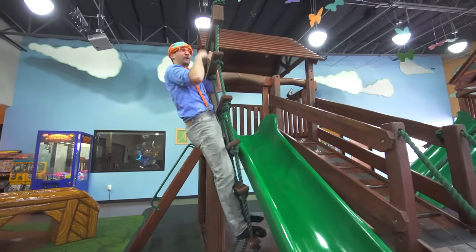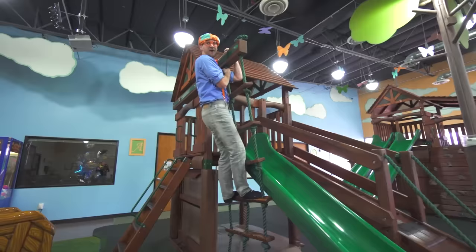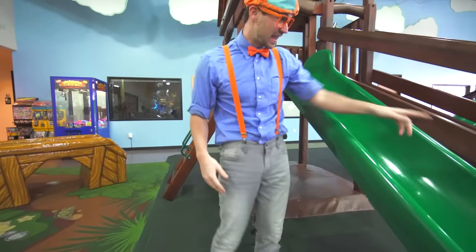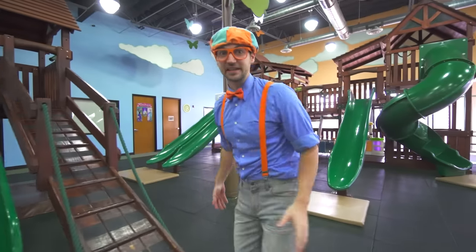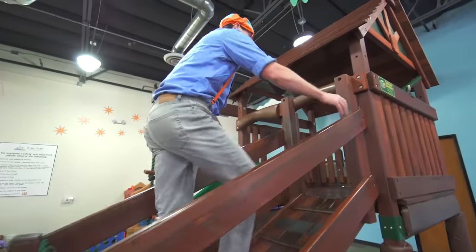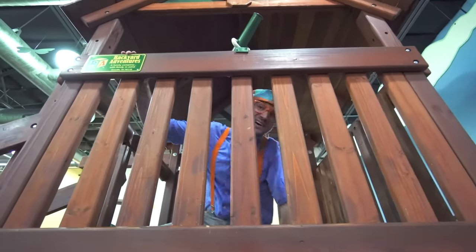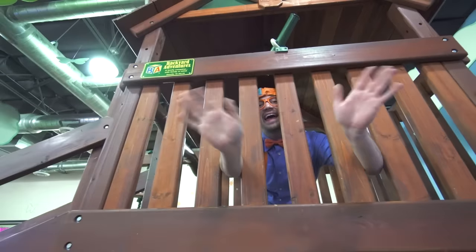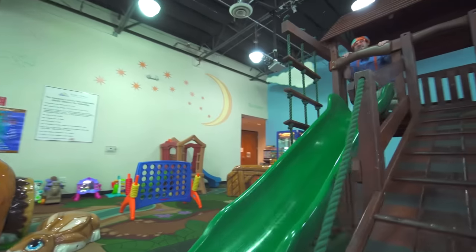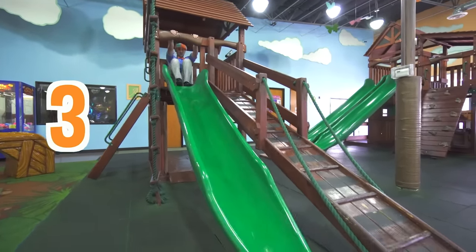Whoa. This is so tricky. Okay, I'm gonna get down. That was fun. Okay, let's go up the ramp, so then we can get to the top and slide down the slide. Hello! I see you! Hey! Okay, let's go down the slide now. Are you ready? Here I go! One, two, three! Whoa!